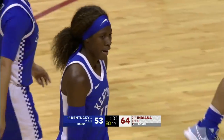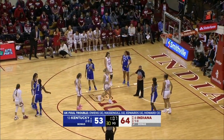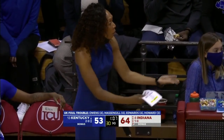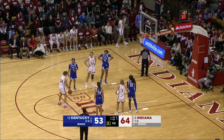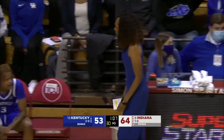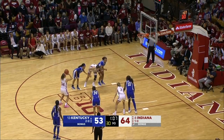What do you do if you're Kentucky? I mean, you have so many players in foul trouble right now. Owens has 4, Edwards has 4, Massengill has 4, Howard has 3. Well, you got to go back to what was beneficial for Kentucky in the second quarter, that 1-2-2 three-quarter press. Because then you're not playing one-on-one defense. You're taking away the drive. You're bringing 2 people in. You just have to rotate and keep the ball on one side of the floor. But that was a foul coming back in transition. You got to be smart.